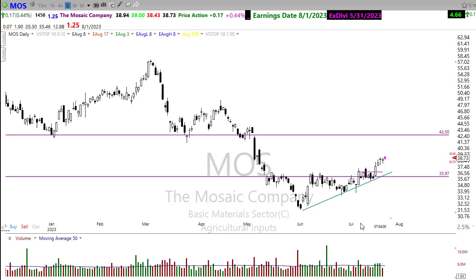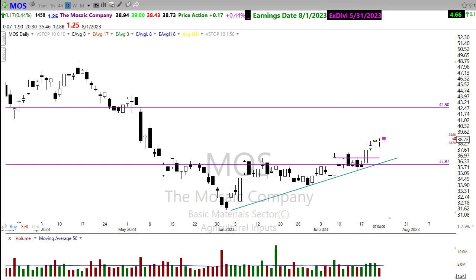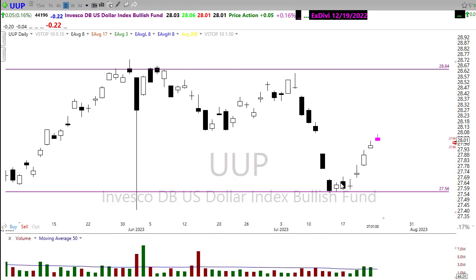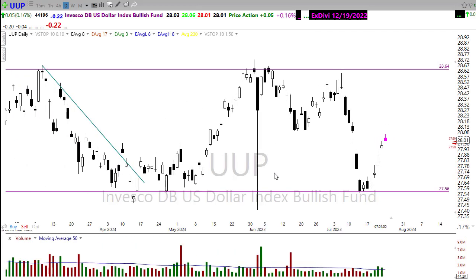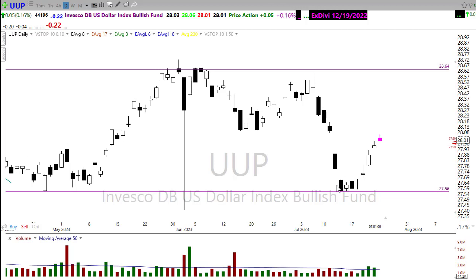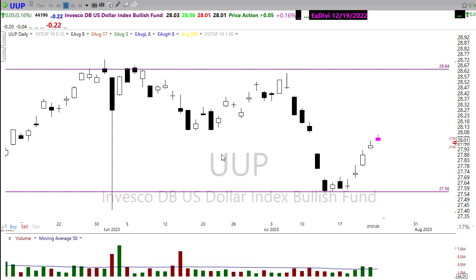Take a look at Mosaic. Now, Mosaic made a big move last week, popping through in that big move. We made some really nice money here in Right Way Options on this. Any kind of consolidation rest back to the trend, I would look for that next opportunity to the upside. Of course, this is going to be pretty dependent on what's happening with the dollar. The U.S. dollar has been strengthening here. Bond yields have been running back up in the uncertainty about the Fed meeting. So there could be quite a little bit of volatility in some of those commodity or ag-related stocks over the next few days as we sort through the details of what these major banks are going to be doing with their interest rates.